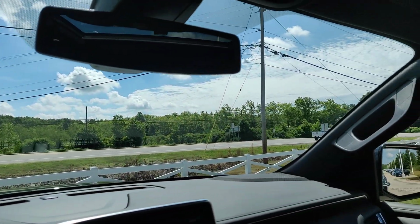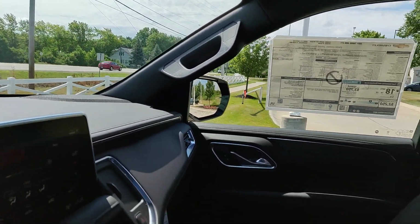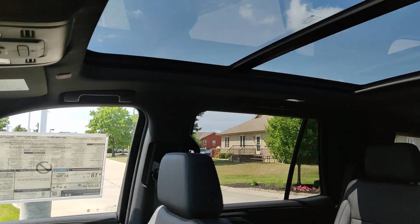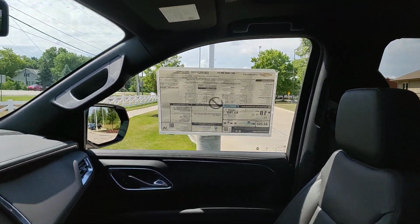So again, this is your in and out quick view of the all new 21 Tahoe. We have a very good selection of them incoming and available. Everything from mild to wild.